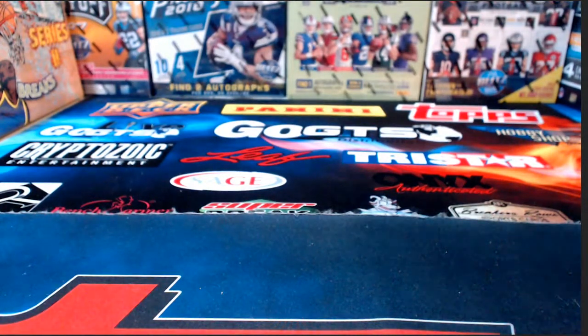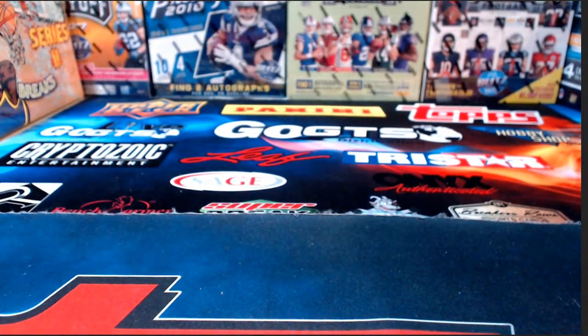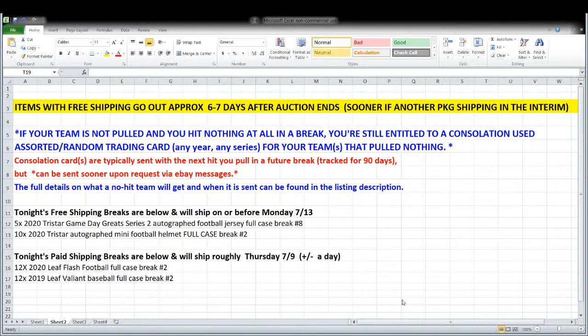Now, of course, we do need to hit the highlight reel on our spreadsheet again, just because people come and go all the time. So once again, the free shipping breaks, the memorabilia breaks, the one we just completed, which is the jerseys, the one coming up, the mini helmets. If you get lucky enough to hit one, it's going to ship sometime within the next 7 days. Free shipping stuff always just goes out within a 7-day window. Might go earlier, might go later, but it definitely won't be more than 7 days, no matter what.